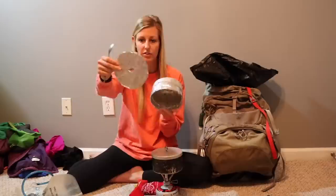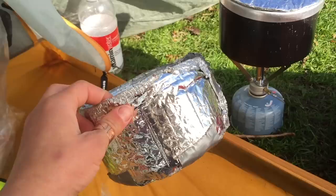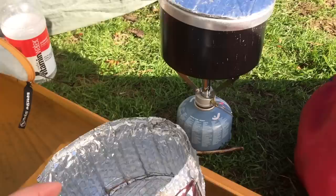I just wanna say a quick word on pot cozies. These are definitely, I guess, a luxury item, because it's not a necessity, but I really enjoyed having a pot cozy, so I just want to share with y'all in case you think you would like it too. I made my own pot cozy out of Reflectix, but the idea of the pot cozy is it allows you to save fuel, and also it's really nice when you're holding a hot pot inside of some Reflectix material because you don't have to worry about burning your hands.